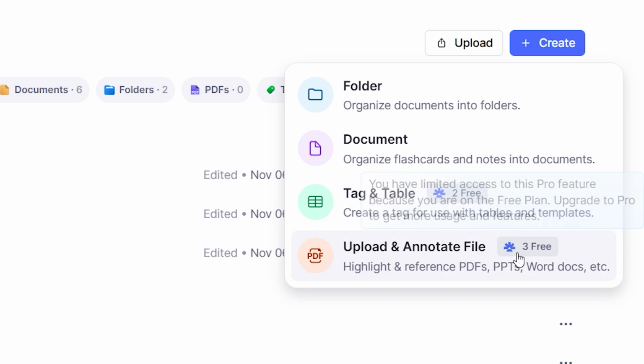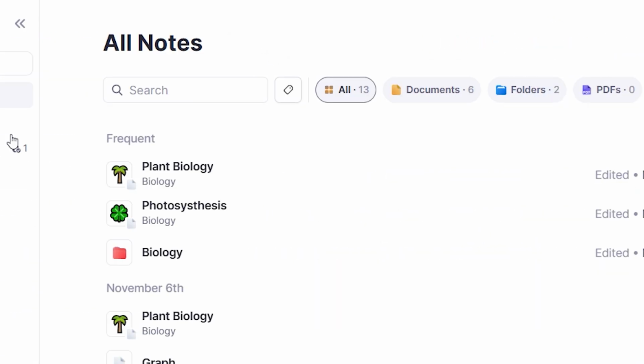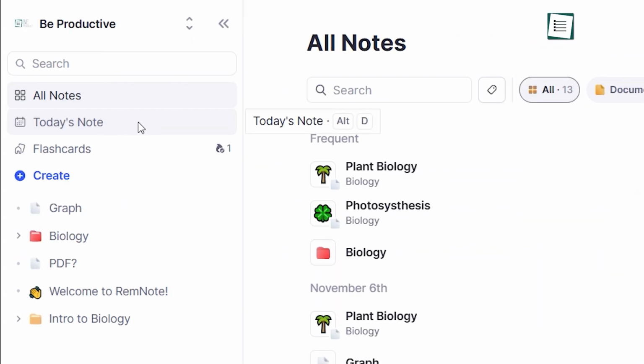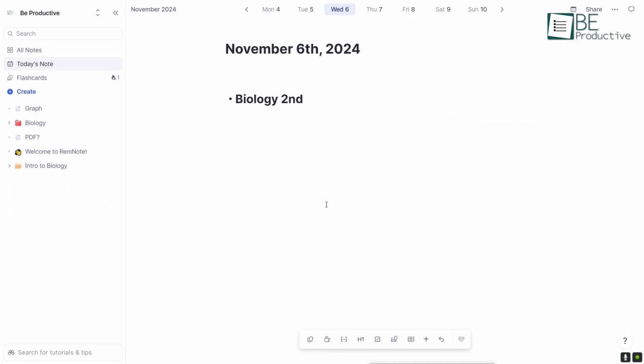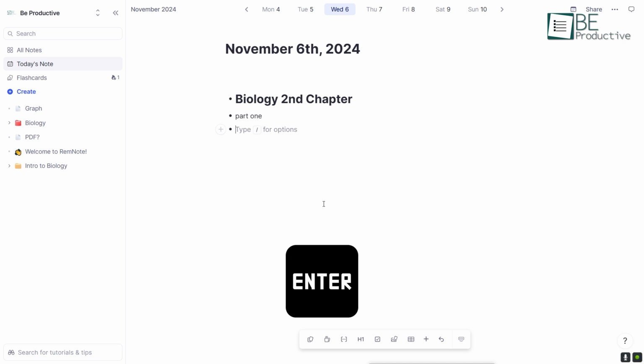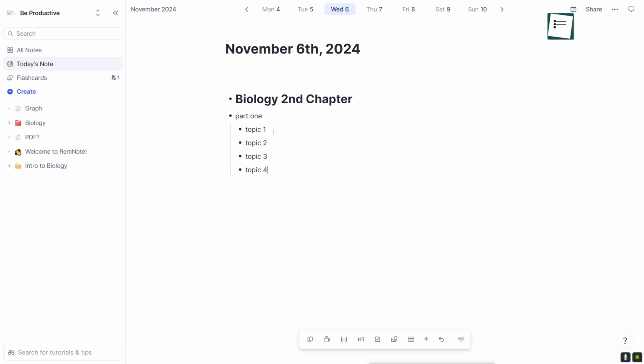To get going, click Create in the sidebar to open a document for the lecture, video, or article you're studying. Want to jot down quick one-off notes? Click today's note to add them to your daily document and move them to a different spot later if they get big. Once you're in the document, start typing your notes. Press Enter for a new bullet and Tab to indent. Each bullet point you make is called a rem.